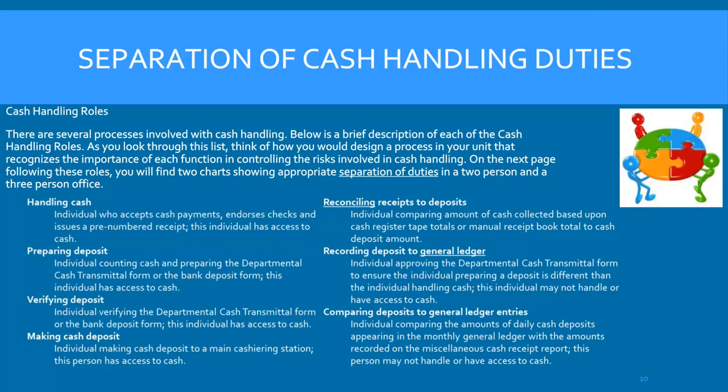There are several processes involved with cash handling. Below is a brief description of each of the cash handling roles. As you review this list, think of how you would design a process in your unit that recognizes the importance of each function in controlling the risks involved in cash handling. You will find two charts on the next slide showing appropriate separation of duties in a 2-person and a 3-person office.